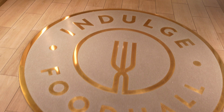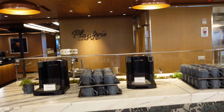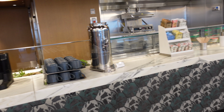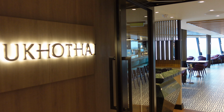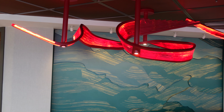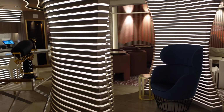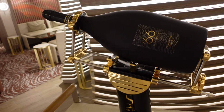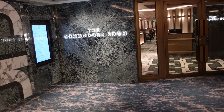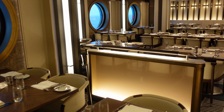But Aqua does introduce several additions too. Plantery comes to Indulge Food Hall. This new plant-based venue expands the range of dining options even further and reflects how cruise dining is continuing to evolve beyond traditional buffet and steakhouse concepts. Then there's Sukhothai, a brand new Thai specialty restaurant added to Aqua. Honestly, this feels like a really smart addition because it gives Aqua a dining concept that feels different from the existing Prima lineup. Aqua also introduces Swirl Wine Bar, giving the ship another upscale social venue that fits nicely with Prima Class's more premium atmosphere overall. So while Prima and Aqua still feel extremely similar when it comes to overall dining philosophy, Aqua definitely feels like a broader and slightly more refined version overall.